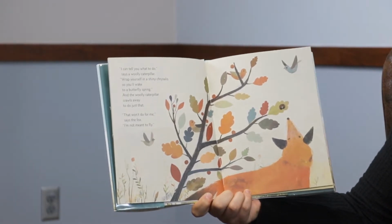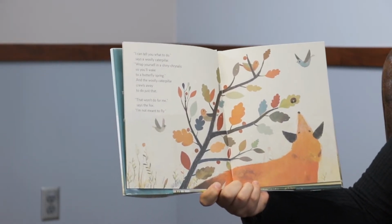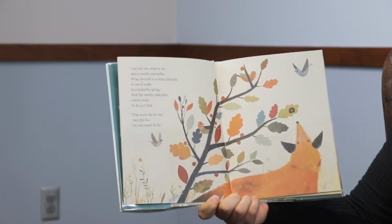You guys know what a chrysalis is? So a chrysalis is their cocoon. So what caterpillars wrap themselves in so that they turn into a butterfly.